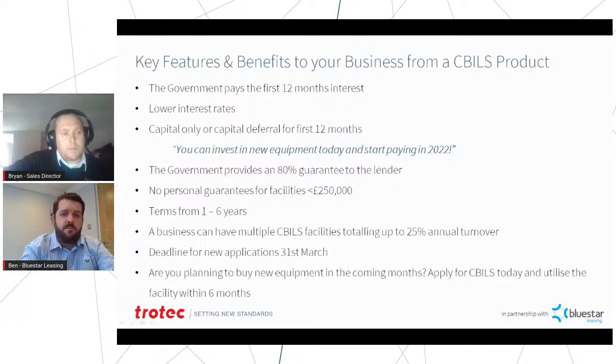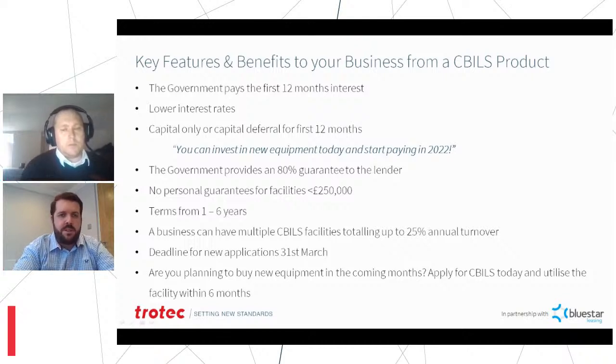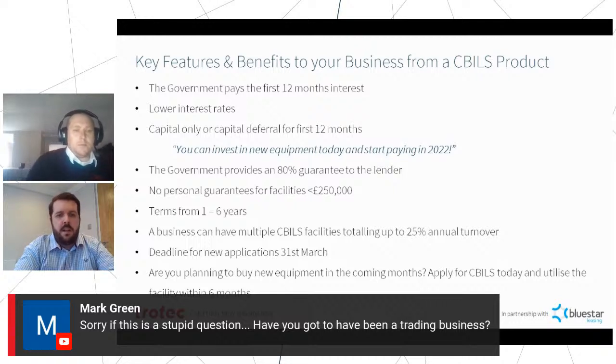Currently, the deadline for this is the 31st of March 2021. The government's already moved it twice. It was November, then it was January, and now it's March. I do know that there is a product that will replace it if this doesn't get extended. We haven't been given full details of that yet, but we do know there'll be something else coming out. So it's not the end of this type of product. And as I say, if you're looking at buying something in 6 months' time, why not look to get it in now, and then we can look to go from there.